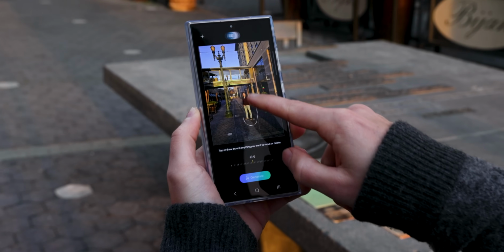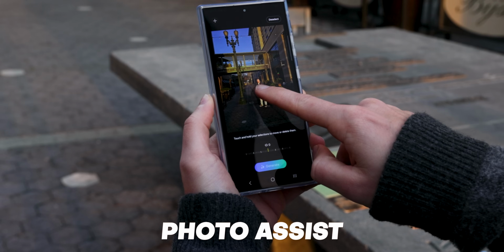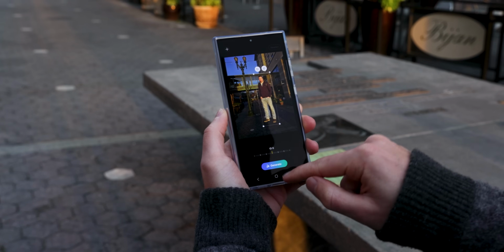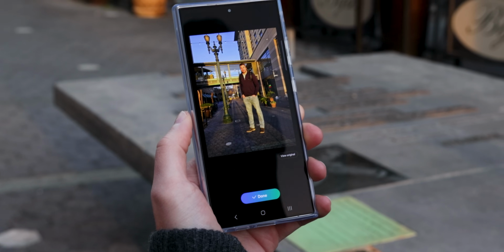When editing a photo on the S24 Ultra, I can also use this tool called Photo Assist to resize and move any objects or people around. It's just like Magic Editor on the Pixels, and I found that it didn't seem to work as well as Google's version, but it's still a great feature to have and something that I also wish the Reno12 Pro had.